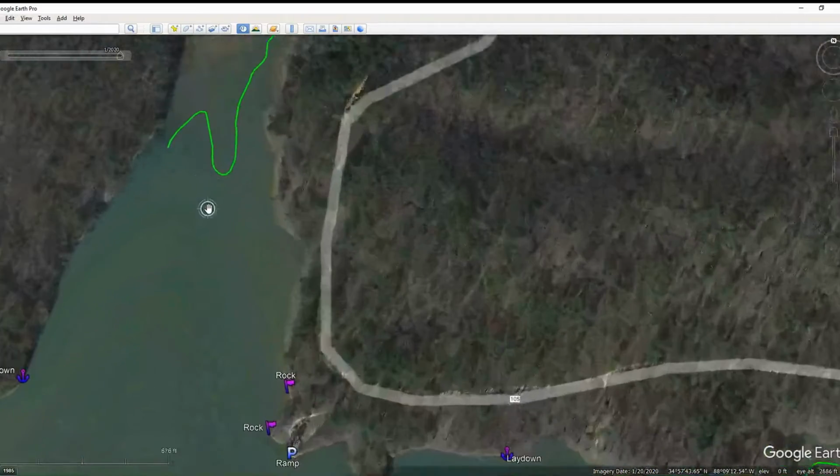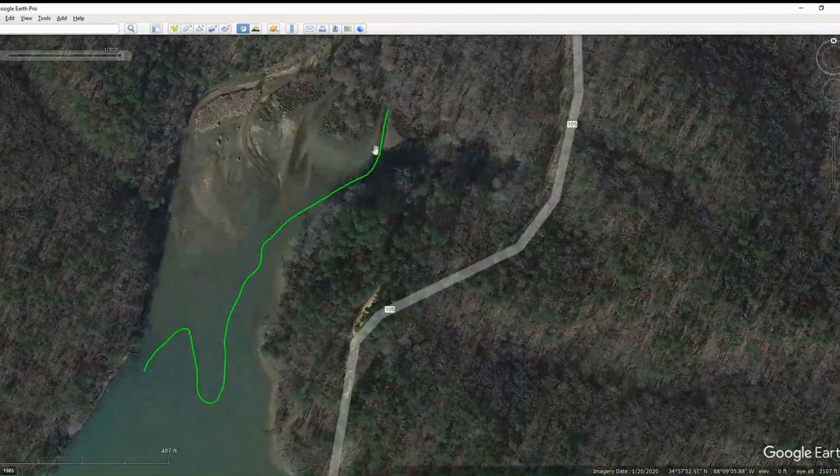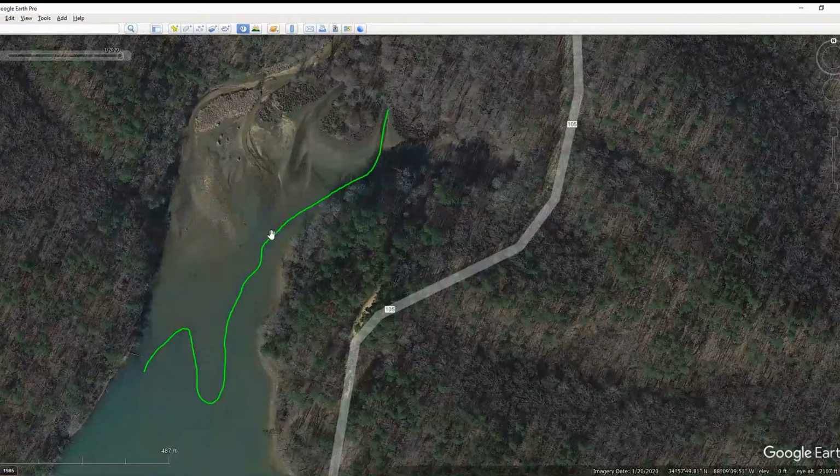Then we get back in here. We got a pretty decent little channel that comes back through here. This could be interesting to fish, especially during the springtime, but I really like how that channel's there. I don't know if we can get a better image here.